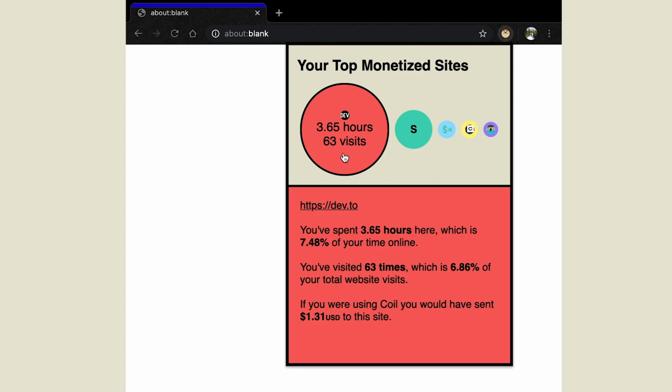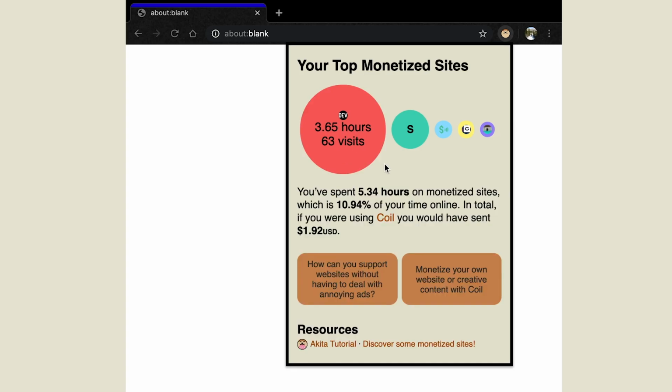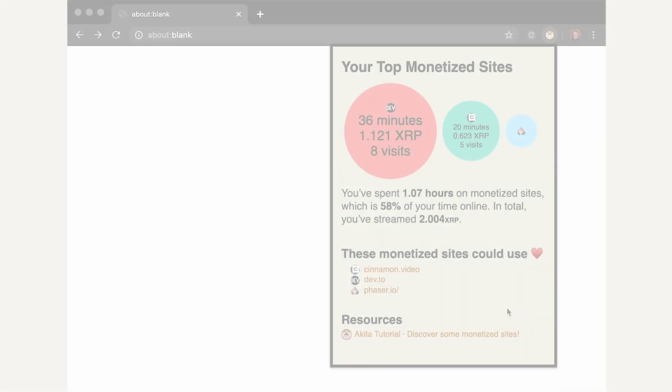this point. If I'm looking to learn more about web monetization, I can click on these links, or I can even head back to the tutorial for more information. I can also refer to the Discover Some Monetized Sites link if I'm looking for some new monetized sites to check out. Now let's check in with Elliot to see what sites he's been creeping.